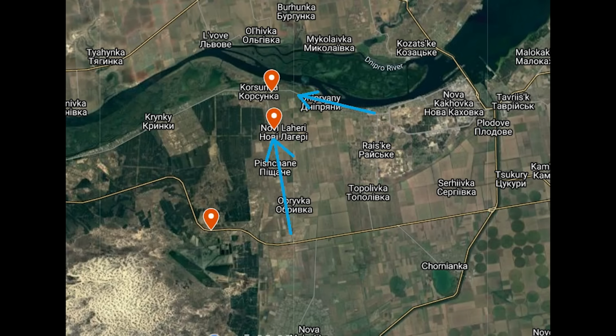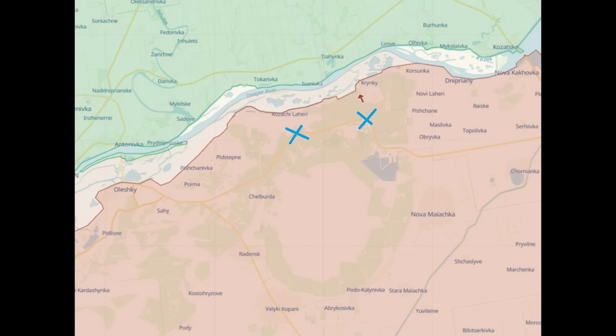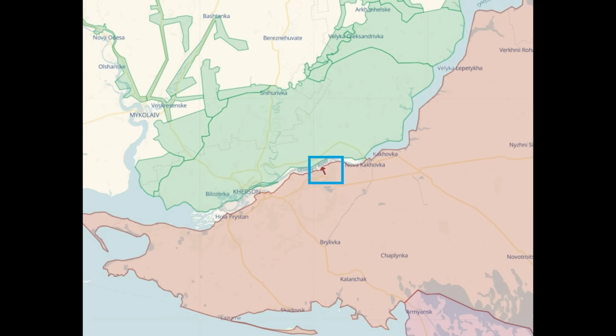point. Which brings us back to Kozachi Laheri. I think we'll soon see Kozachi Laheri liberated, or at least Ukrainian troops in the town, and then attempt to use that position to establish control south of the town towards that road, eventually cutting off a major supply route towards Lishki, south of Kozachi Laheri and south of Krynky. So I have to think Leshki may eventually be the major target here. Capture Leshki, and I think Ukraine will be able to start sending armoured vehicles over here en masse.